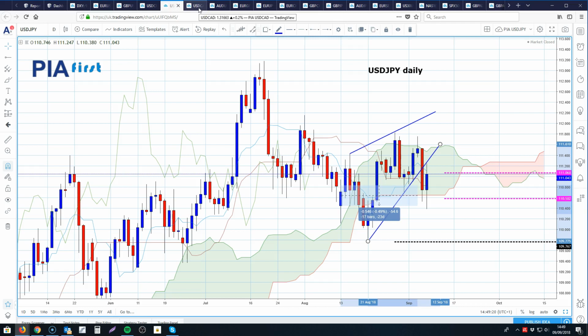It should be noted that euro yen, we've got a downward bias going into this week, but that could be produced in proportion to euro weakness as opposed to yen strength.